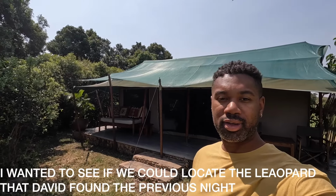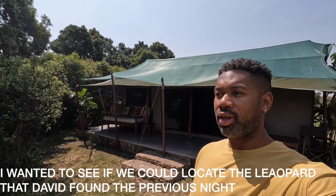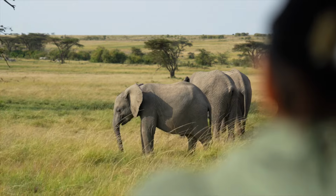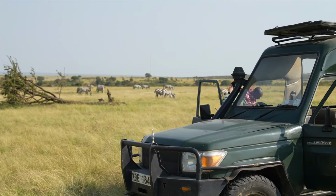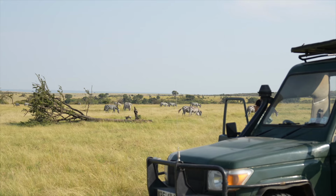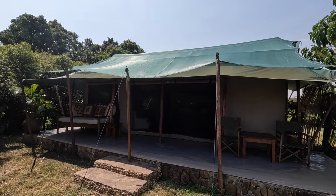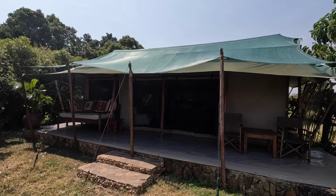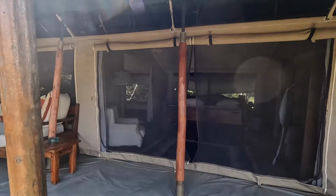We were trying to find the leopard. Unfortunately, we didn't locate it. But we saw a herd of elephants during our bush breakfast and some zebra, which was really cool. And yeah, we got moved to this tent because of our neighbors. They have a group of three with a teenager. So I guess this is a good time to give you a room tour.